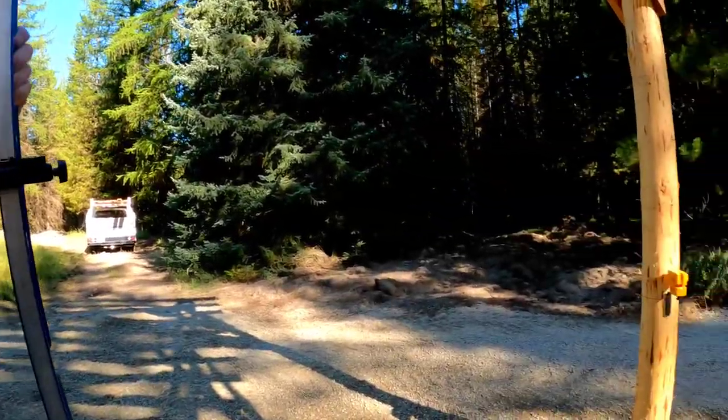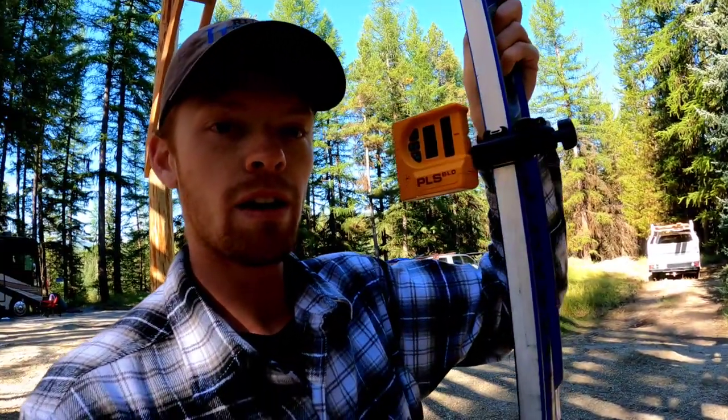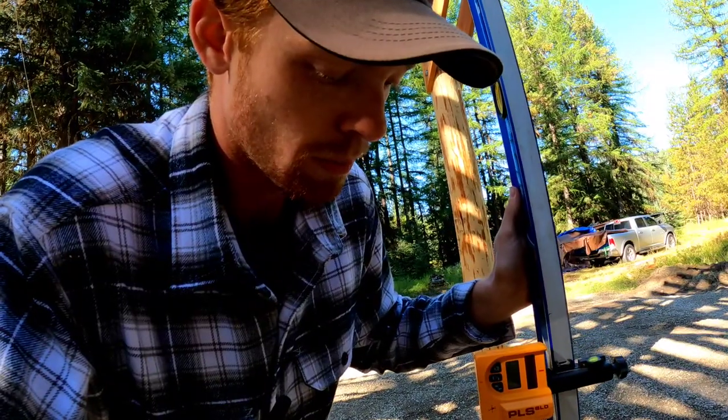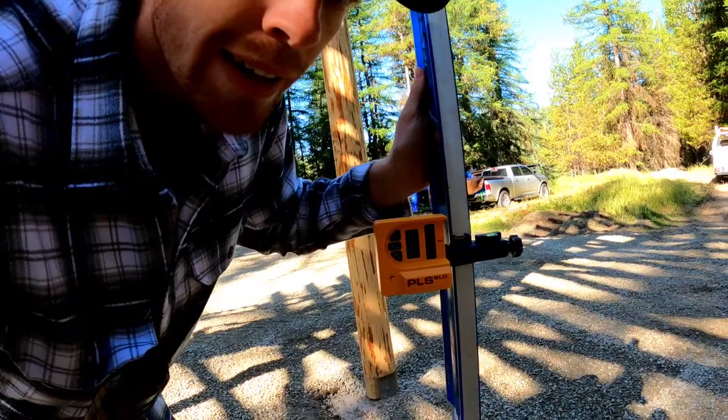You put the laser somewhere for your benchmark, right? So there it is, okay? Then you get your little reader on a level or anything straight. So say we want the rock at a certain height, right? In order to get it flat, you mark it on your level, which I got here. So when the bottom of the level touches, it should say level.